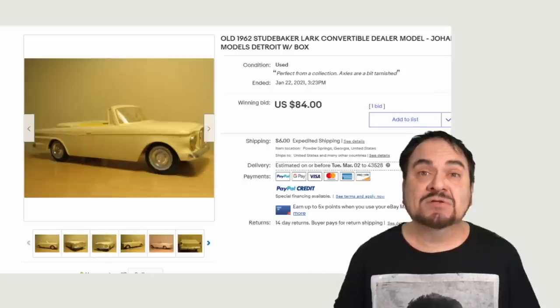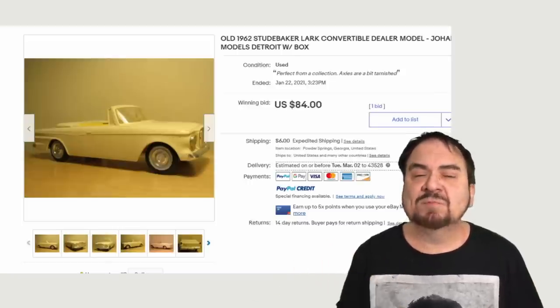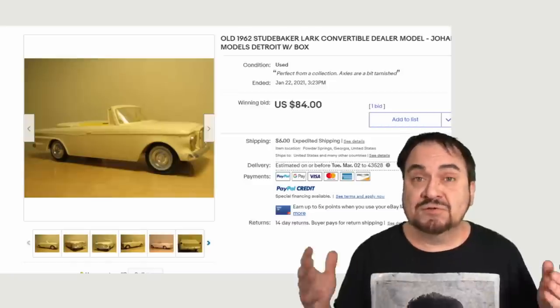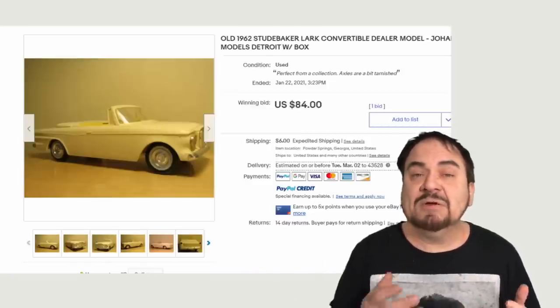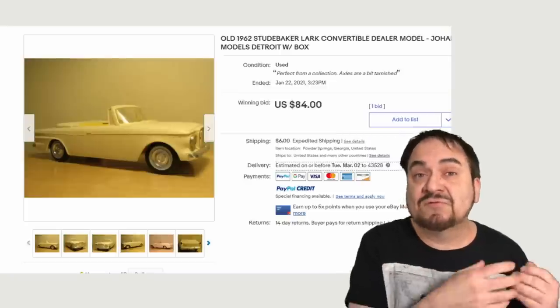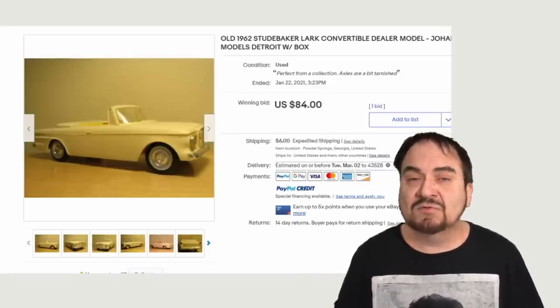But again, you're not paying much for them most of the time because most people don't know that it's a promo, especially when there's no box for it. It just looks like a toy to somebody else or a plastic model. Many people assume they didn't make stuff like that farther back, so it might just be lumped in with newer stuff, which is how I find them too.